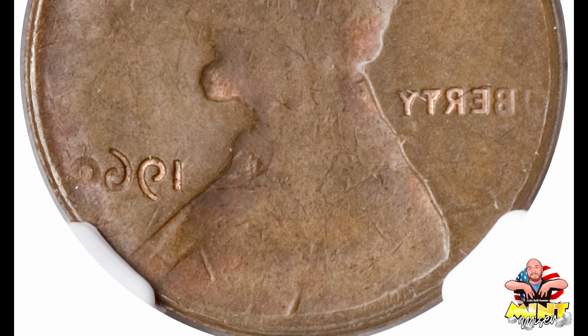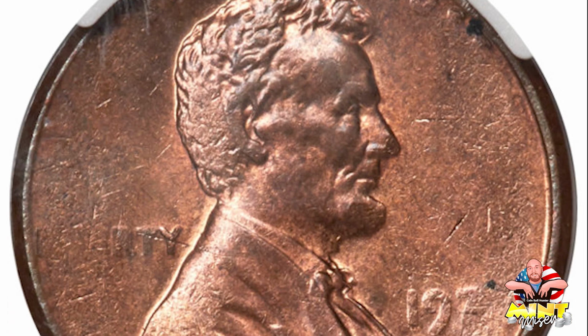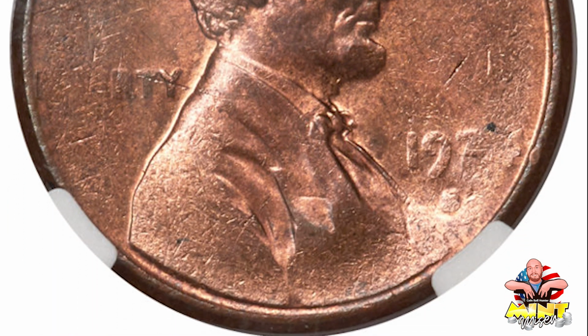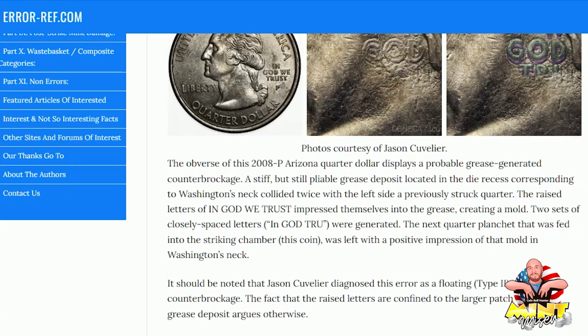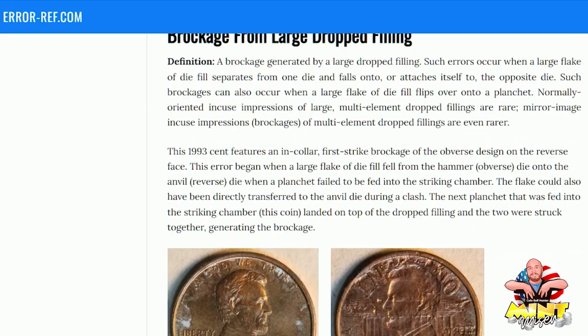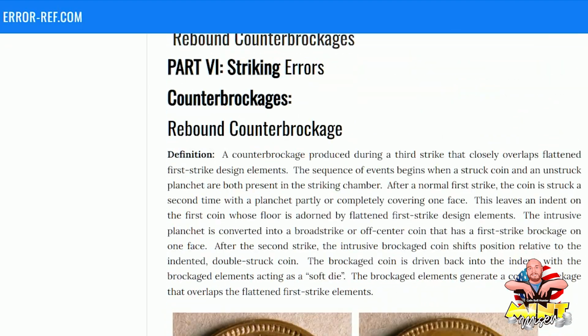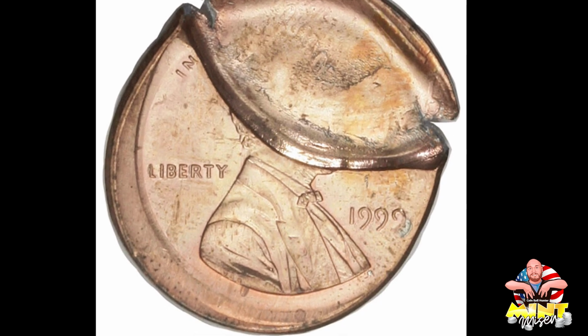According to PCGS.com, a Brockage strike is a coin that's been struck with another struck coin impressed into it during the strike. The error-ref.com website has a more expansive definition of Brockage, as well as many different subtypes of Brockage errors. Our first Brockage error is this 1999 Philadelphia minted Lincoln cent.